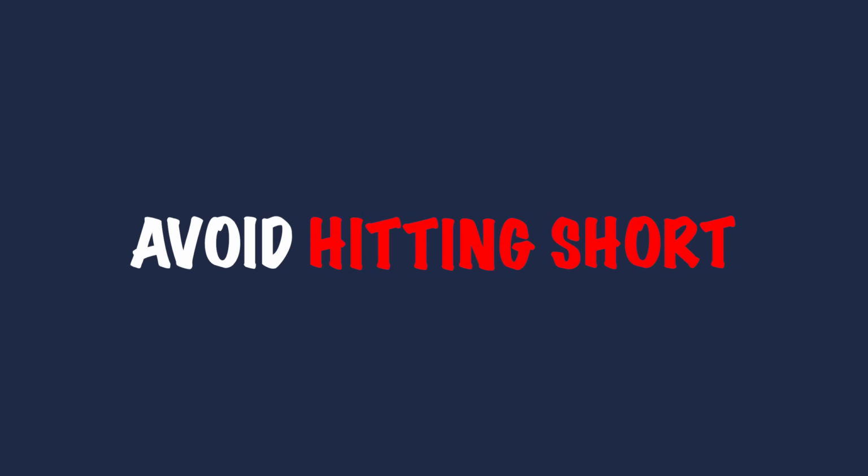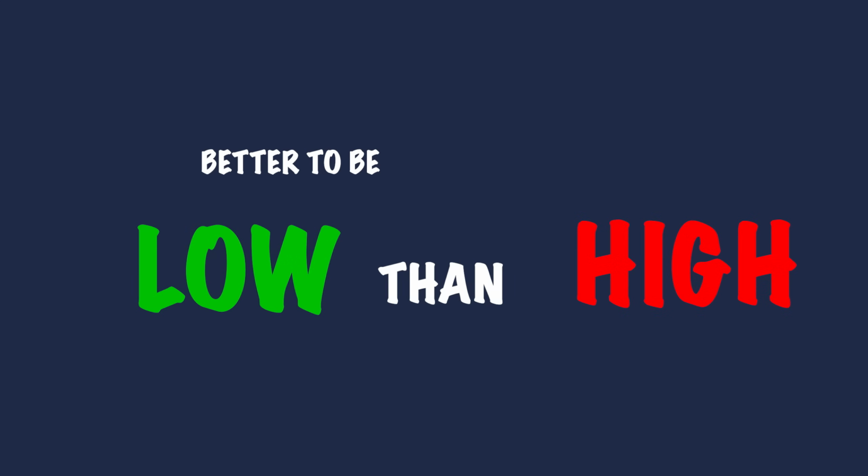Between rules 3 and 4, the way to think about the drop is to try to avoid ever hitting it short. And if you hit it long, it's better for it to be low than for it to be high. Now, rules 1 through 4 gave me the tools to know when to drop and when to drive, and then how to think about the drop and the drive.